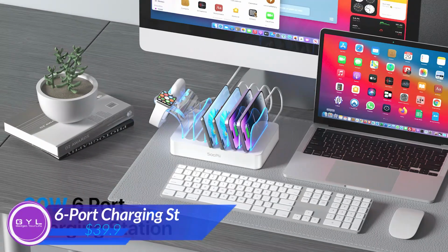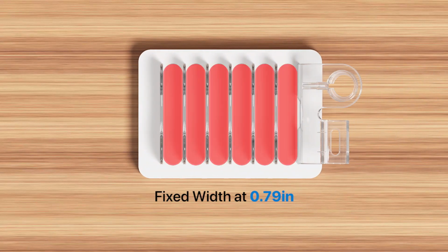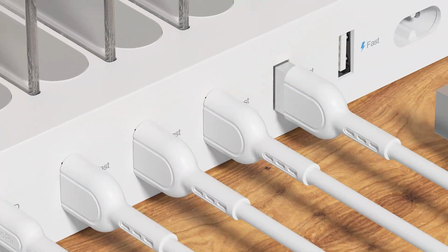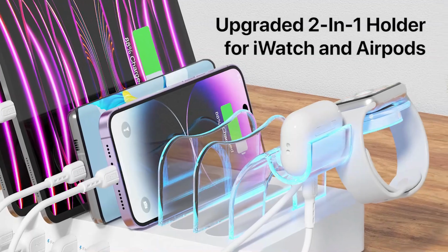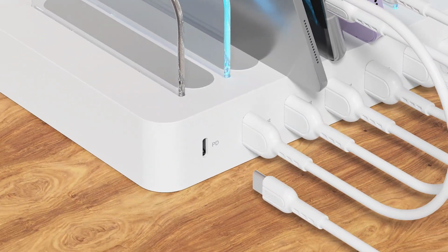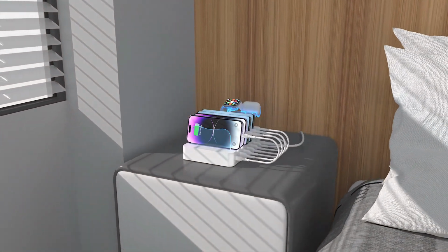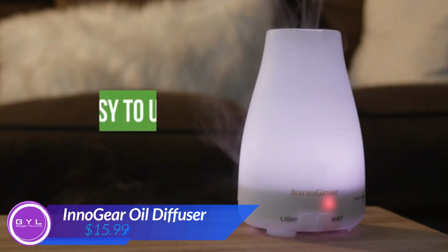If you're exhausted from dealing with tangled cables and constantly fighting for charging space, then this 6-port charging station is the solution for you. Equipped with 6 high-speed charging ports, this powerhouse charging station can simultaneously charge multiple devices at full speed. Whether it's your smartphone, tablet, smartwatch, or even wireless earbuds, the SuP charging station is compatible with all your favorite devices.